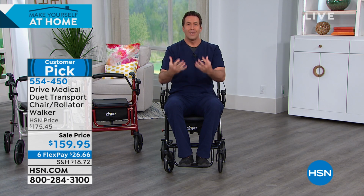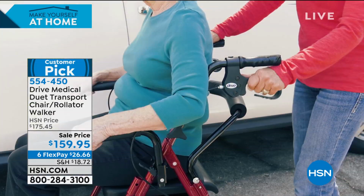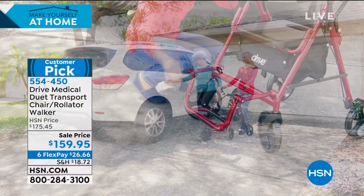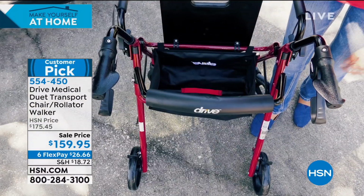Normally, I would have Valerie demonstrate how easy it is to push me because I weigh about 230 pounds. If you have a loved one that feels like they're a burden on others to be pushed around, that's exactly what Drive Medical brings you with the Duet. They make it so lightweight. They give you those 8-inch wheels to make it easy to glide around the floors and all sorts of terrain and surfaces, so that you don't have to feel like you're a burden on your loved one to get a little extra push. And look how convenient this is to get right into the vehicle. It's gonna fold up easily. We'll show you that live in just a moment. It's only 20 pounds, so that means that you can bring it and store it anywhere, Valerie.